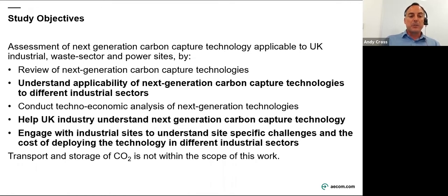Alongside this, BEIS wish to understand the applicability of next-generation carbon capture technologies to different industrial sectors, help UK industry understand next-generation carbon capture technology, and engage with industrial sites to understand site-specific challenges and the cost of deploying the technology in different industrial sectors.